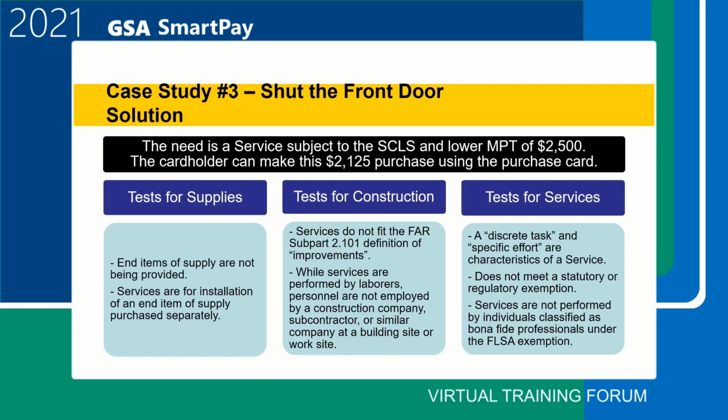So looking at our solution to this case study, our tests for supplies are not met because the supply in question, the door, was purchased separately. While the services are to install a door, which some may consider an improvement, it does not meet the definition of improvements found in FAR subpoint 2.101.